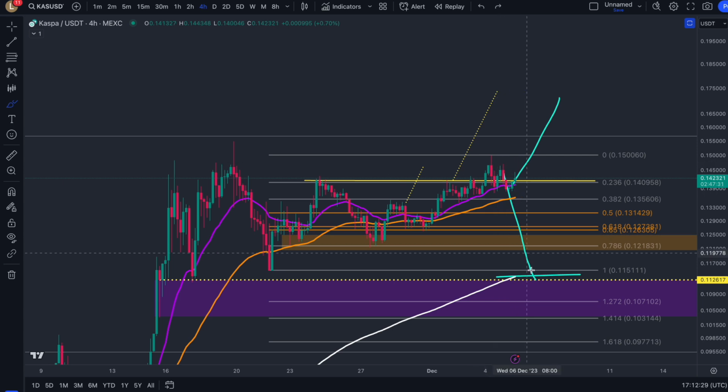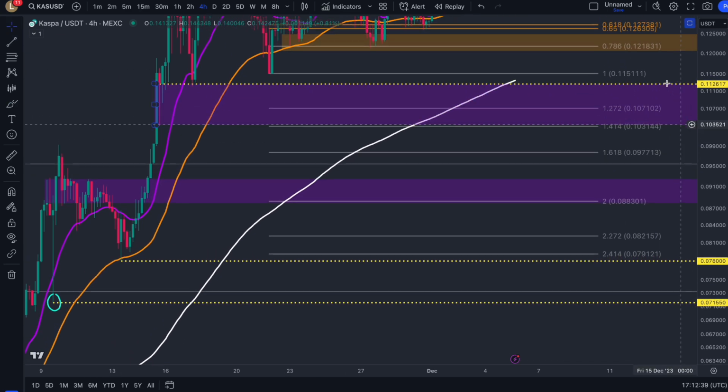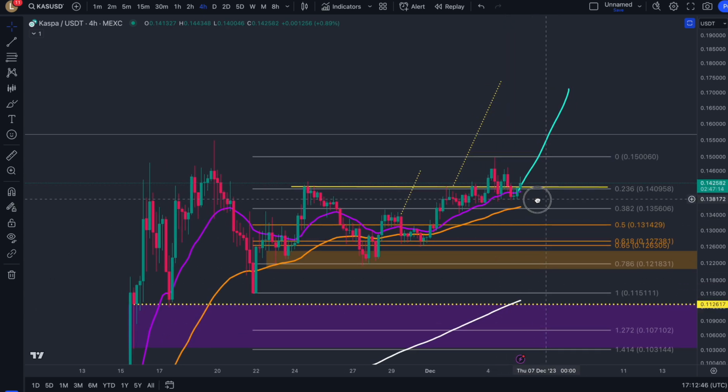So you could even technically dump down all the way down there, and that would be your optimal entry point. I wish it comes. It's not a guarantee, guys, because again, all we really need to do is hold above the 20 and the 55, and that's like 3 cent higher. It'd be nice to get down there for an optimal entry point.